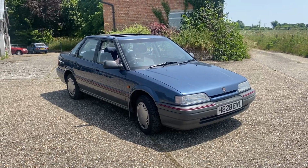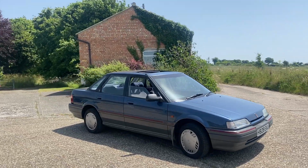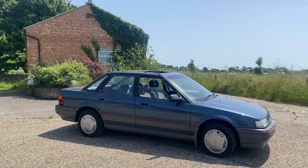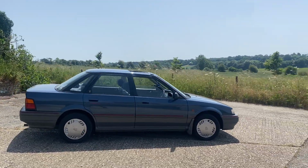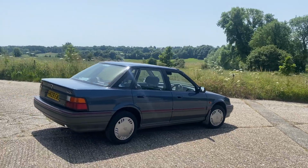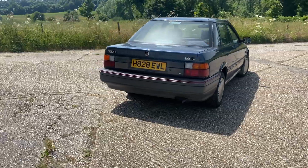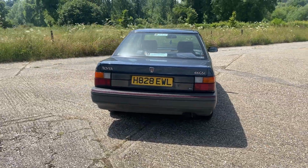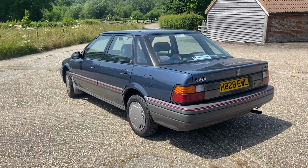It's a first model year for the Rover 416. This is a GSI model, so it's the posh one with a lovely trim, which includes an electric sunroof, just 21,000 miles and possibly low mileage, and a real survivor. The car has had a rather expensive full paint job, so the paintwork is stunning. It's a very original car.